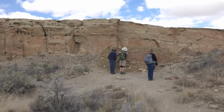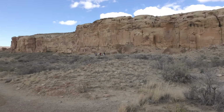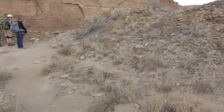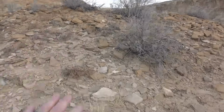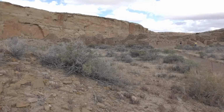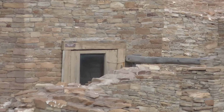So we're on the first great house here in Chaco, Chetro Ketl. It's massive. And these are all still walls here. You can see it goes all the way out here to the front. This is all collapsed building. And it's massive. It comes all the way over here. And there is still some pretty impressive. Take a look at this. Look at that.